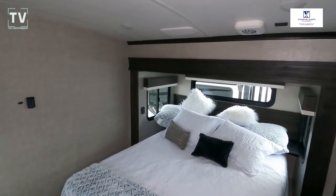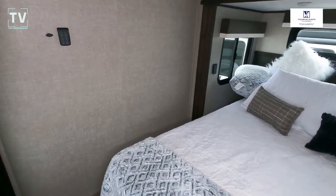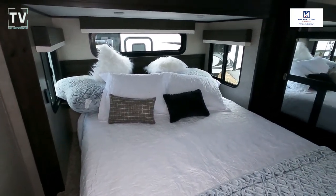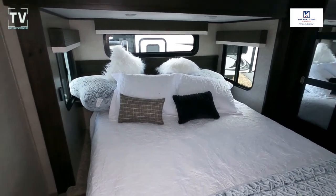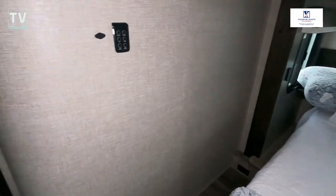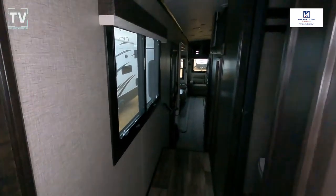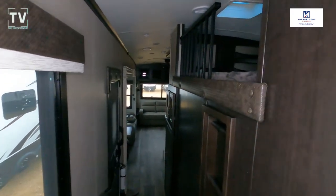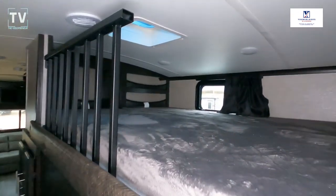So what do you think of the floor plan? What do you think of the fact that it weighs 16,995 pounds? That's pushing the upper end. Is that more than you think you'd want to handle or could handle? As we walk down the hallway into the gathering room, take another look at the loft with the skylight.